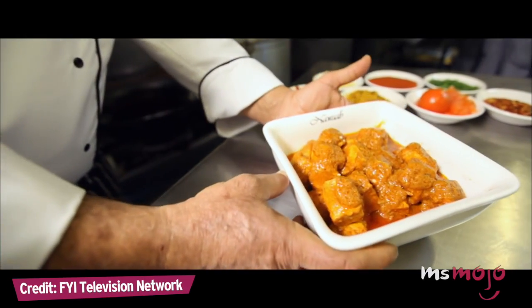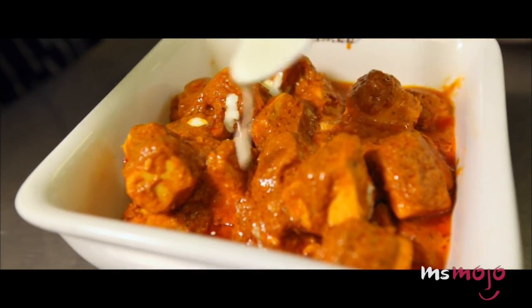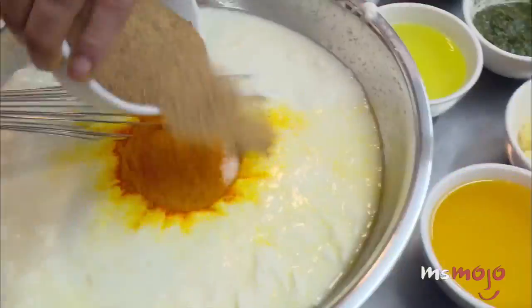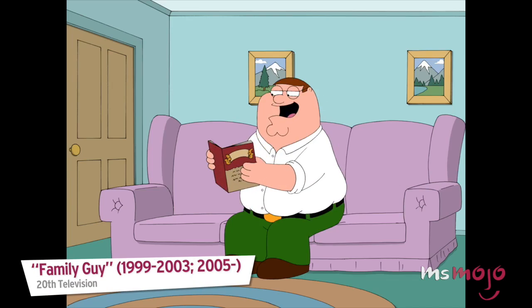After allegedly being made on the fly in an Indian restaurant in the UK, there have been over 40 different recipes when it comes to making the dish. Just so long as you have your choice of meat, toss in tomato puree, some kind of cream and various spices, chances are you'll end up with some form of delicious tikka masala. Time for some tikka masala.